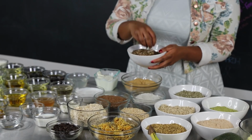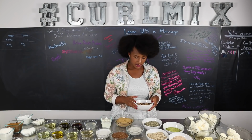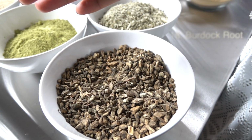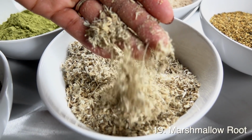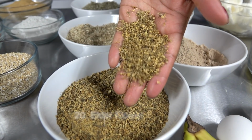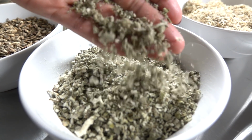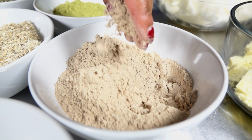Then we also have burdock root. Burdock root can be boiled. You can also find it in a lot of your hair products. And if you ever see burdock root, that just means that they boiled it in hot water, strained it, and used the tea and probably mixed it with some other ingredients. The same can be said for marshmallow root and elderflower and mullein leaf. And then we also have our slippery elm powder. Our slippery elm powder is great for adding a natural slip to your hair products.